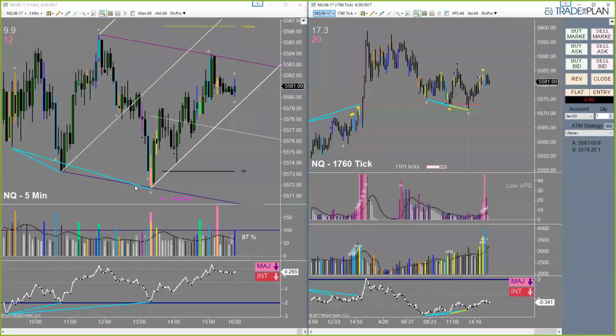You know, I bought this, and then I had a 5-tick stop on it, and I basically jumped into it after seeing this major swing low here, this huge extreme churn bar, and it got me out to the tick right there.